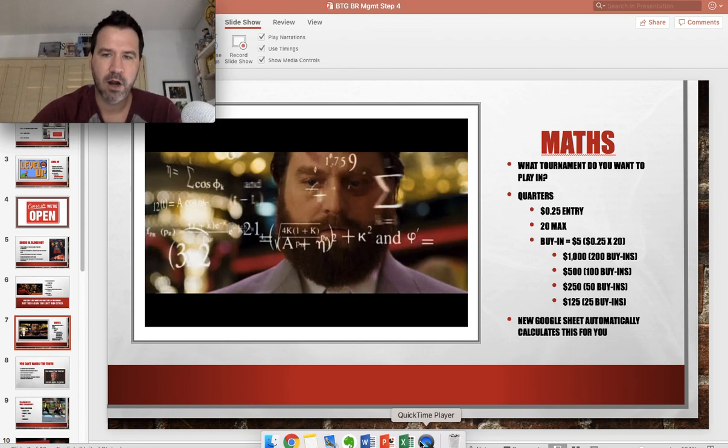500 might even be overkill. Most people, 250 to 500 bucks isn't going to change their life too much. So I would recommend at this stage, you could probably be a little bit more aggressive. But hey, if you just want to stick to a plan the whole time, choose one of the buy-in categories that works best for you.